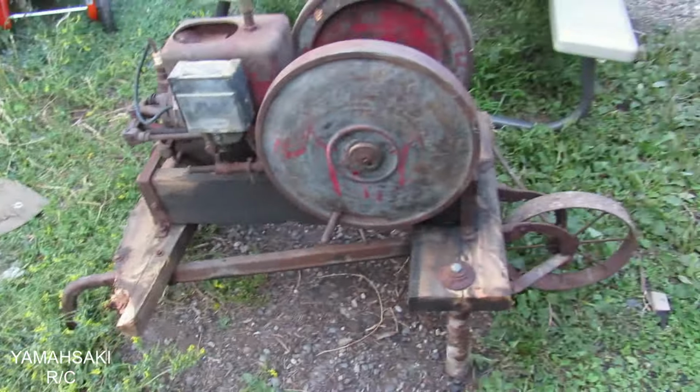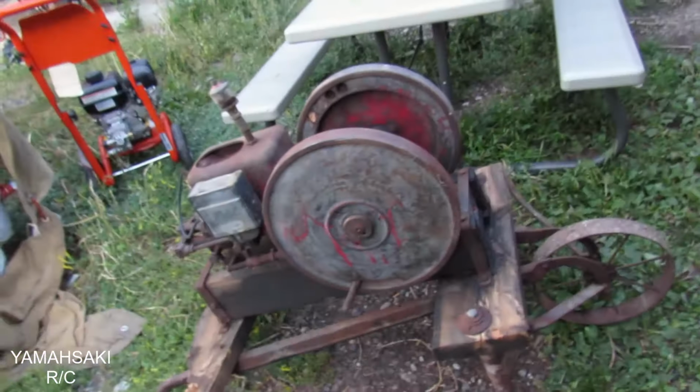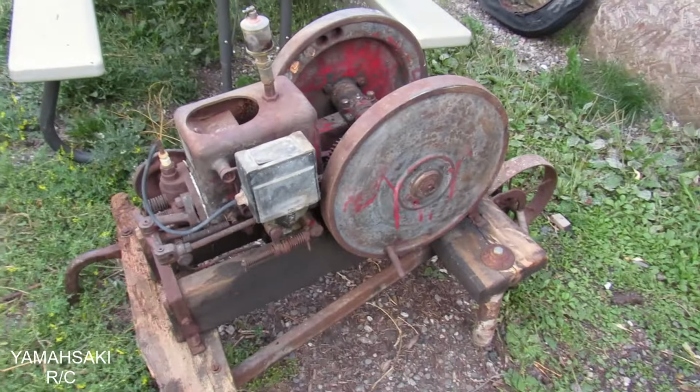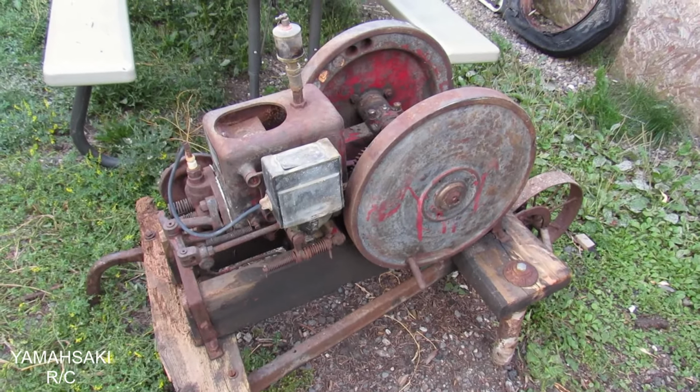And actually, it's not that hard to move around. If you get a little lopsided on one side, then this whole thing's gonna tip over and you're gonna have a bad day. Because that's what happened to me when I first tried to get it home. You definitely have to have some arm strength when you're moving this thing around.